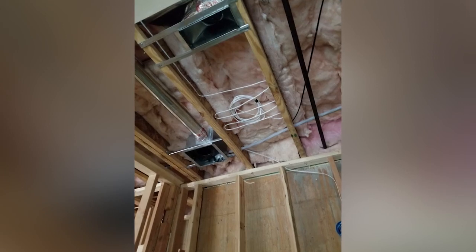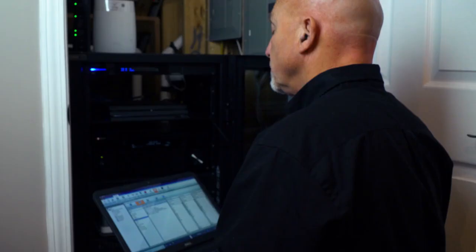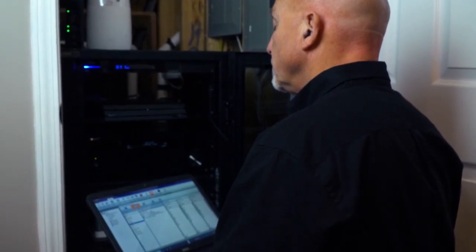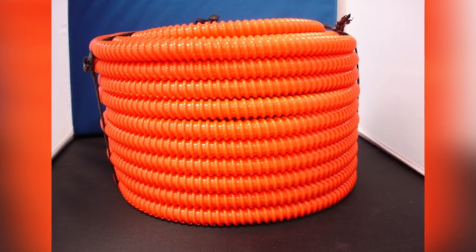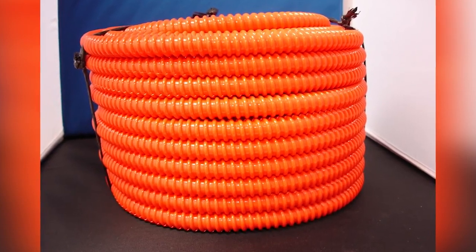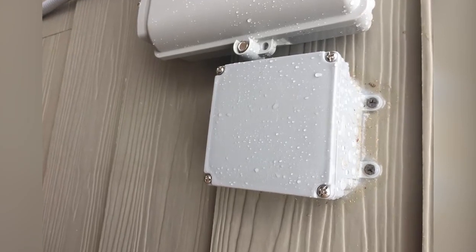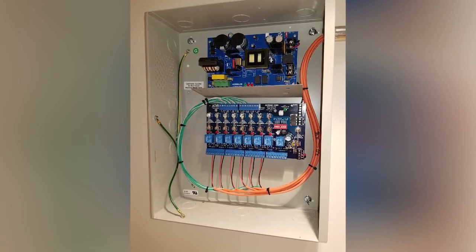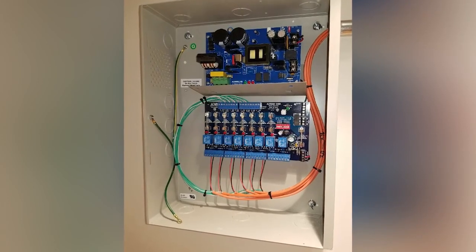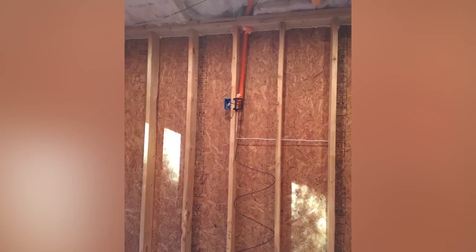We really try to make sure that we're prepared for the future. I'm sure a lot of people see the different internet service providers that are coming into the areas, and we ran a conduit to the outside of this home from the structured wiring closet, and that conduit will allow that homeowner to have any internet service provider or TV service provider available to them without having to tear sheetrock out.